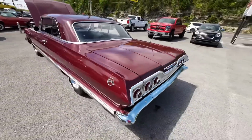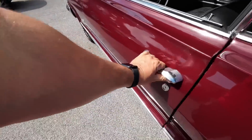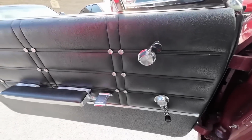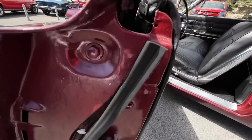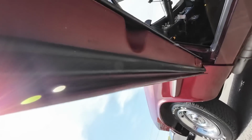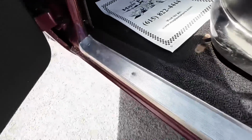Okay, let's check out the interior now. Door panel on this one looks great, nice and clean. They've done the trim or the weather stripping, they didn't glue it, they just put the pins in it. Probably wouldn't be bad to go ahead and glue it. Eventually those little pins will give out. They're just plastic.